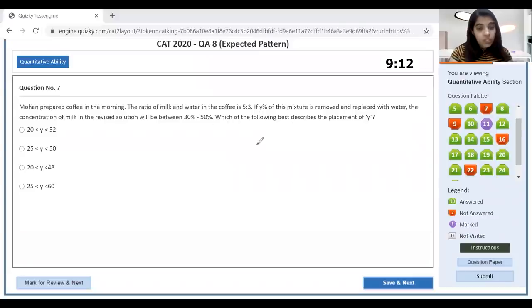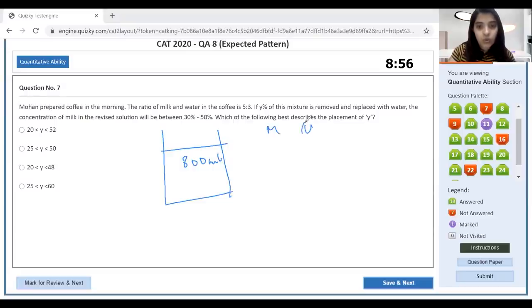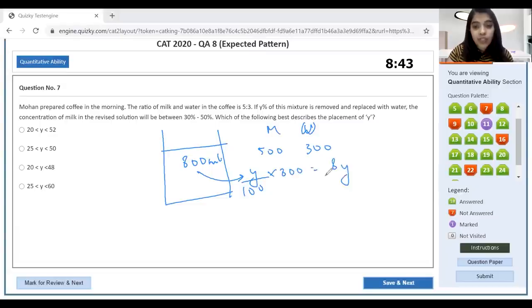So coffee in the morning, the ratio of milk and water is 5:3. We have 8 as the total ratio. Now, let's just assume this is a tumbler which has the coffee. Assume it has 800 milliliters of the solution, right? So 5:3. So we have 500 of milk and 300 of water. If y percent of this mixture is removed, y percent of 800 would be 8y. 8y is removed. The concentration of milk in the revised solution will be 30% to 50%.